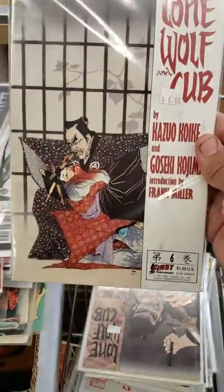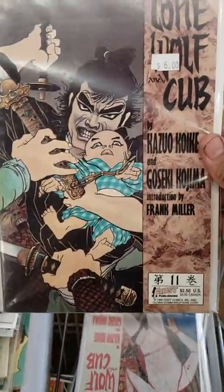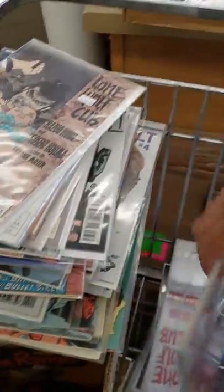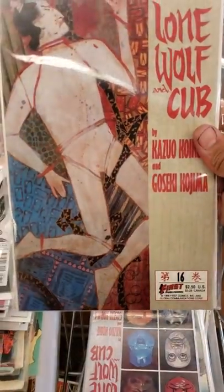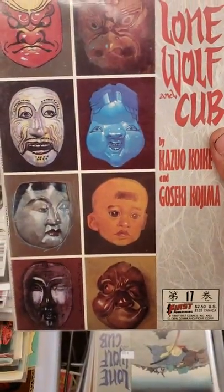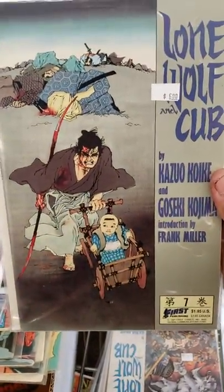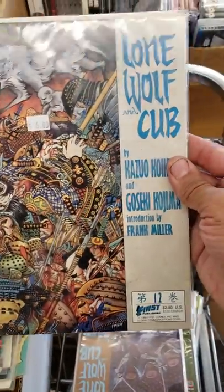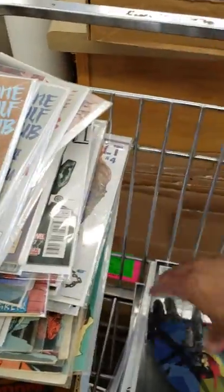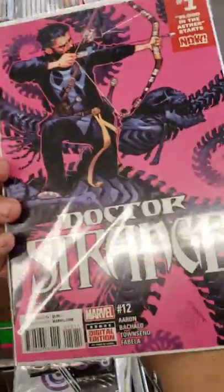Number 6. Number 11. Number 16. Number 17. 7. It's number 12. Number 25. And what are these? Doctor Strange number 11. And number 12.